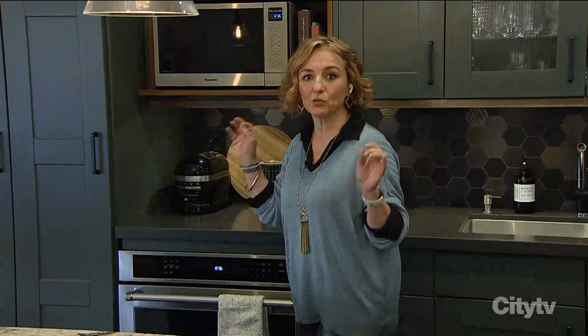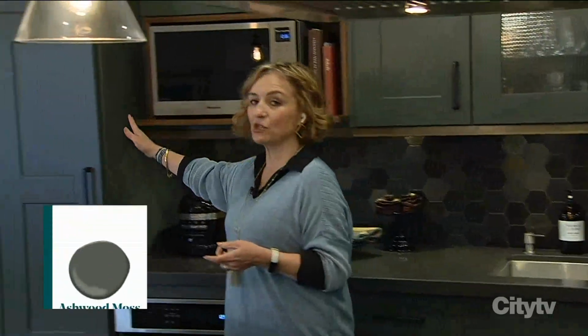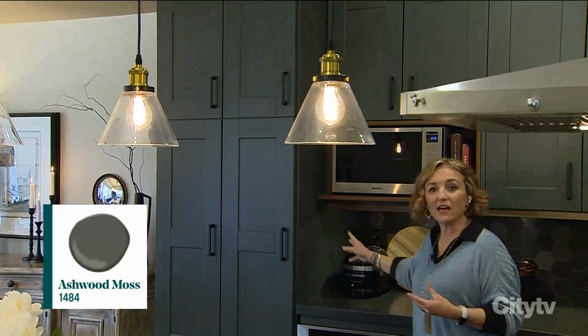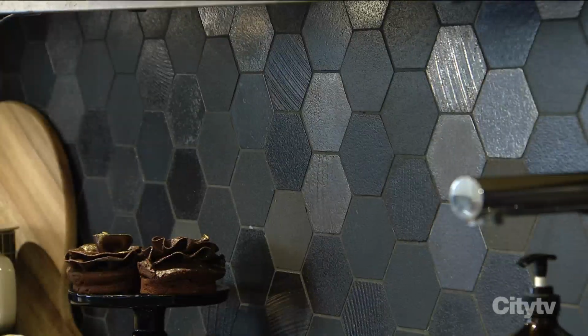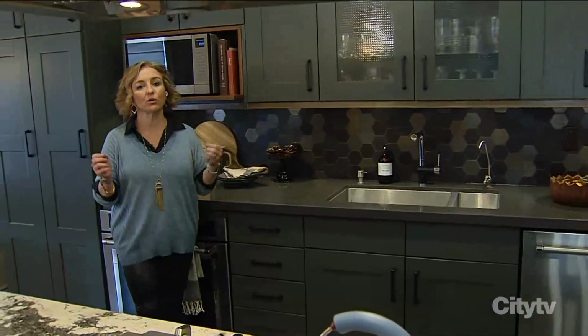Well, definitely color selection was a big thing for me. I wanted to be able to customize it. And obviously, when you're having them painted, you can choose anything. Like it's limitless. So I went with Ashwood Moss, which is this really beautiful, rich green, and I wanted to make sure that it still coordinated with my lava stone backsplash because I wanted to keep that. I really loved it, so I was able to coordinate whatever I wanted.